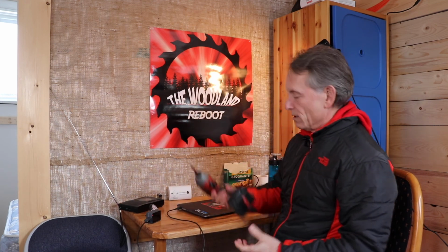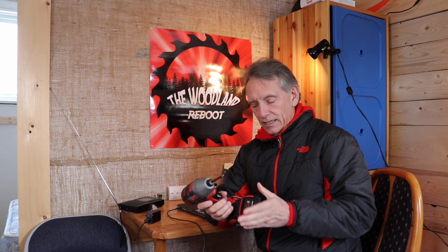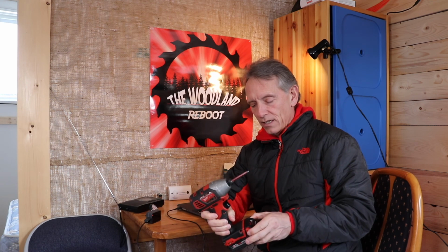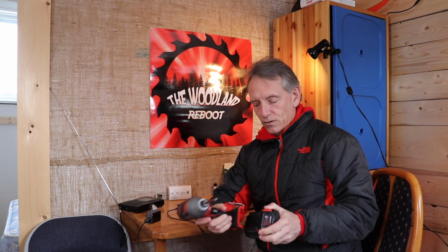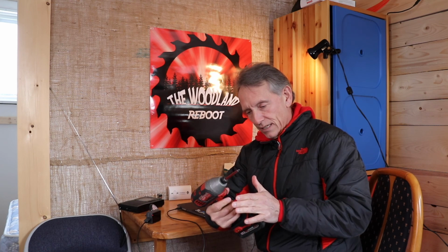And the absolute must, battery driven drill driver. Mine's a Milwaukee. I'm going to go out on a limb and probably say the best drill driver out there. Great battery system. My little drill driver kit came with a drill as well. So this is a must. You really can't do anything without it, with all the screws that you have to drive home in a project like this.